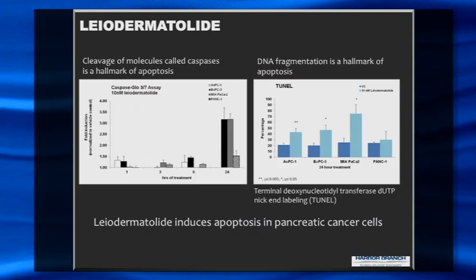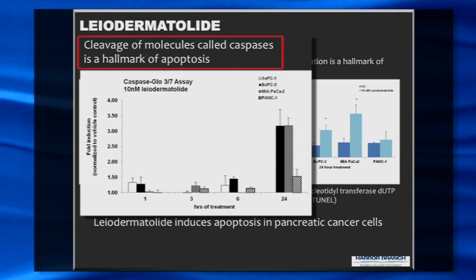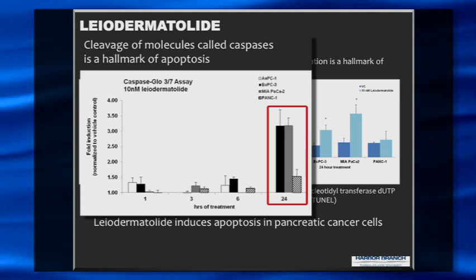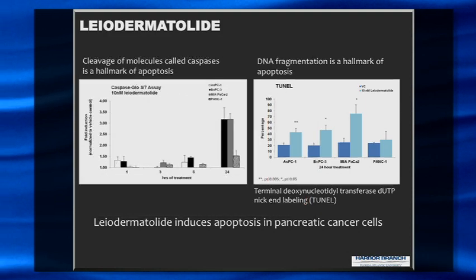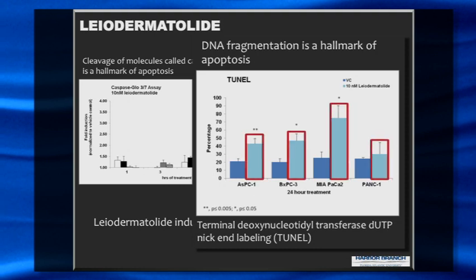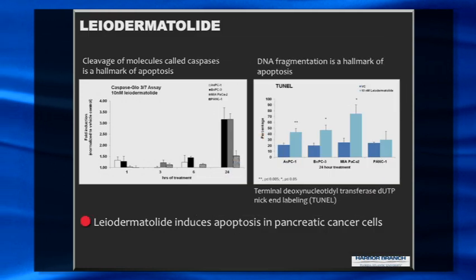This is the boring way which we used to look at apoptosis before we had our imager, but we're looking at the same thing. Cleavage of molecules called caspases is a hallmark of apoptosis, and you can see that leiodermatolide cleaves a lot of the caspase 3 and 7 after 24 hours of treatment. And similarly, we look at DNA fragmentation as a hallmark of apoptosis, and you can see that leiodermatolide indeed induces this DNA fragmentation in pancreatic cancer cells. So we know that leiodermatolide induces apoptosis in pancreatic cancer cells.